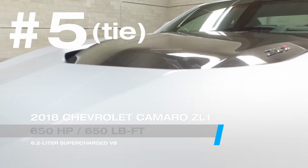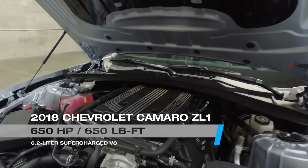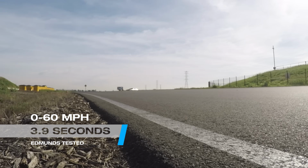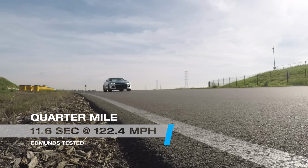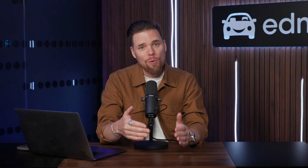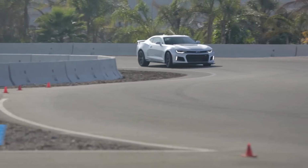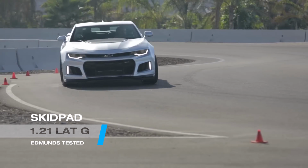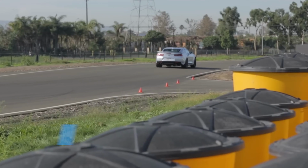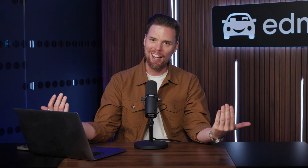If you'd rather have your supercharged V8 in a pony car package, Chevy has you covered. With that much power and only the rear wheels to put it down, acceleration off the line isn't especially noteworthy in this group. But American cars tend to overperform when it comes to stopping and cornering. This pre-pandemic Chevy recorded the highest skid pad grip of any vehicle here and stopped from 60 in just 102 feet. Who said muscle cars can't handle?